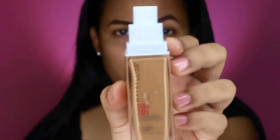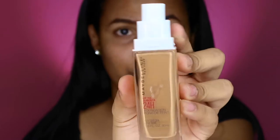At the end of the video, I'll be using both of them. One will be on one side of my face and the other one on the other side of my face. So let's start this right now. Whoa, so matte.